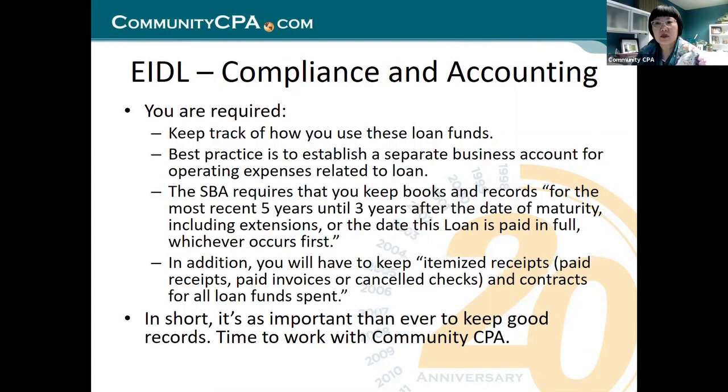So just remember the numbers 5 and 3. The 5 means you're going to give the last 2 years plus 3 years of accounting. The 3 means that you're going to keep the records all the way to the end, plus an extra 3 years. So if you spend your loan for 30 years, then you have 33 years to keep the records.